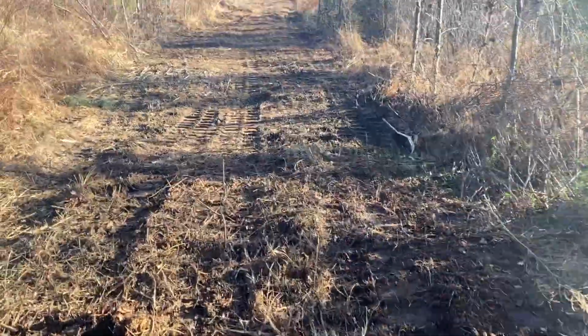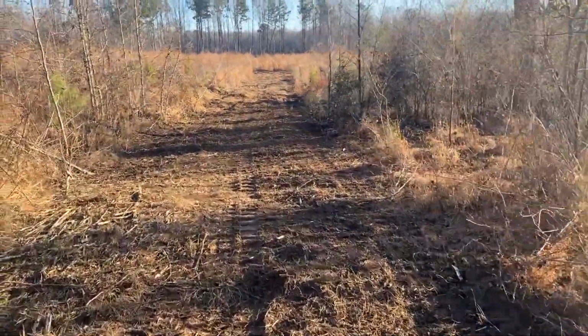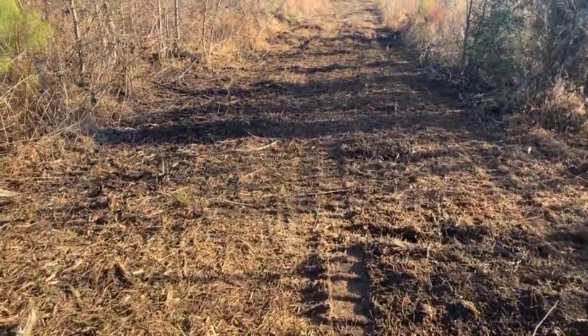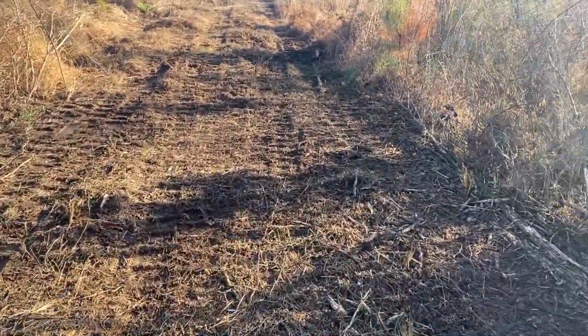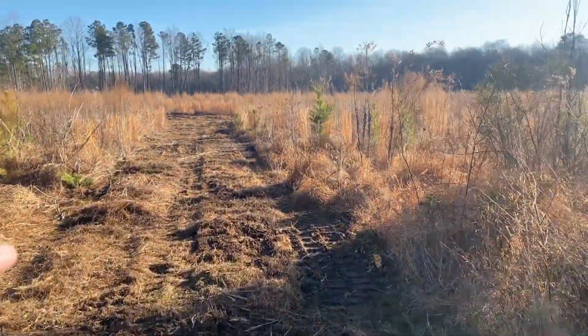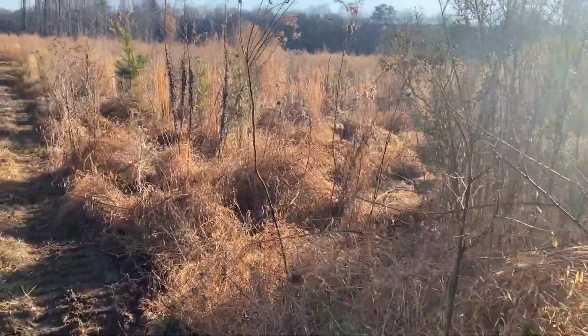Coming off the front here, you can see already what he's done. I'm gonna tell y'all, this is an amazing thing. He does two paths, back and forth, whatever. And man, oh man, does it do a good job. He's going down back this way. I'm gonna put a stand here in the middle and have some shooting lanes.